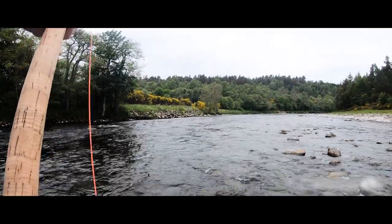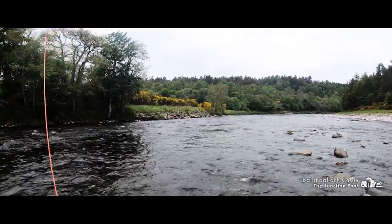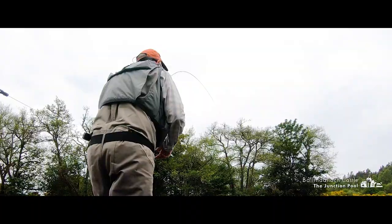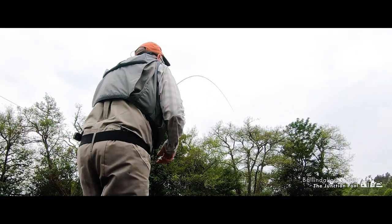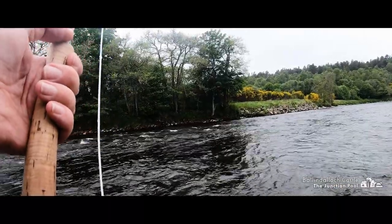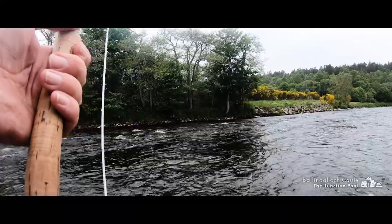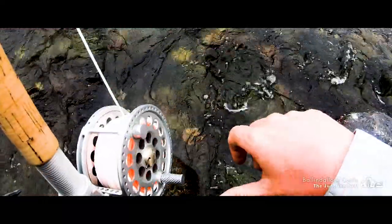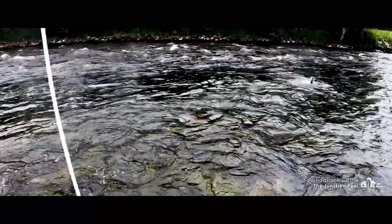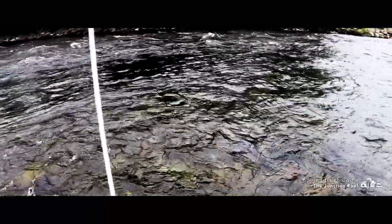I've only had a couple of casts, and I already have hold of a fish high up the neck of the pool in the fast water. I can tell by the way it's playing that this is not a salmon, it's definitely a sea trout. I can see flashes of silver as it struggles close to the surface to get free.